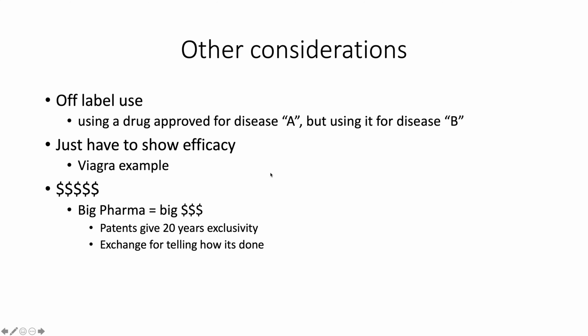Anyway, that should give you a feel for the drug discovery and development process. Obviously, it's very short because we only have a lecture or two. So at this point, that's it.